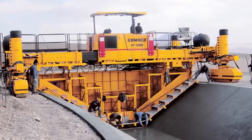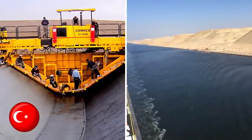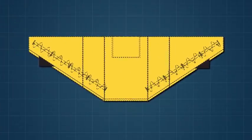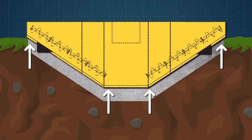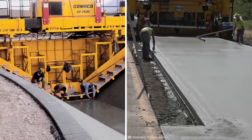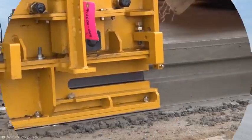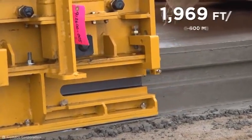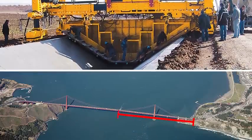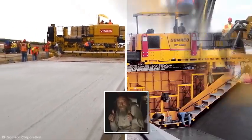It works by placing a measured supply of concrete in front of the paver, which is then spread, shaped, and consolidated at a specific height. But Gomaco doesn't just produce one-size-fits-all slip-forming machines. Just take a look at the customized GP2600, used in the creation of Turkey's Batman canal system. No, not that Batman. This 4-track slip former was designed with a sectional trapezoidal mold which could be adjusted for different slopes and depths. A work bridge behind the paver was also installed so workers could apply a trowel finish by hand to the molded cement concrete. Despite the complexity, overall production topped out at an impressive rate of 1,969 feet per day, which is just under half the main span length of the Golden Gate Bridge. Now that's how you pave the way to success.